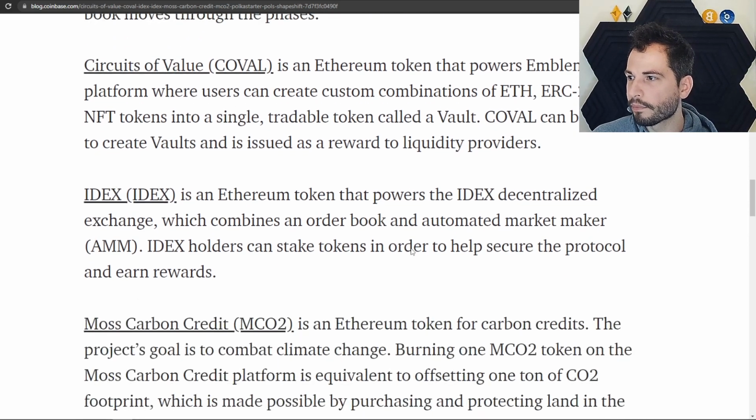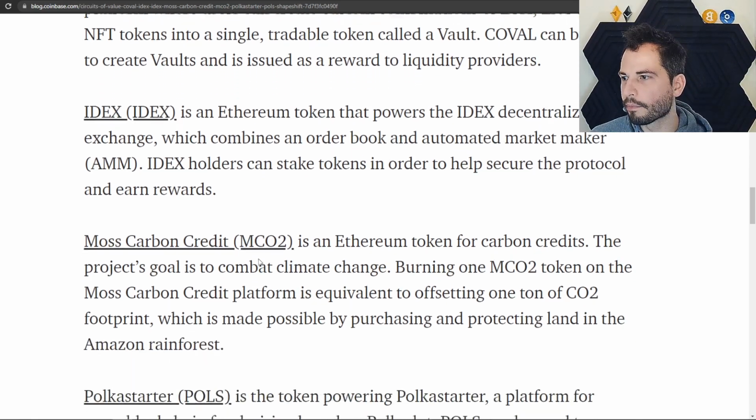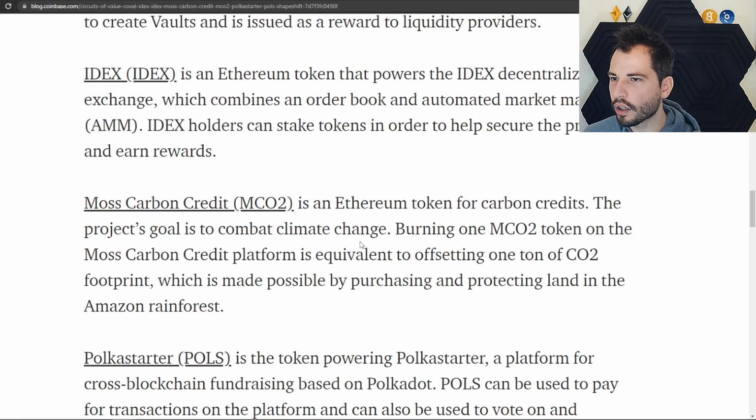IDX is an Ethereum token that powers the IDX decentralized exchange, which combines an order book and automated market maker, AMM. Guys, basically kind of like Uniswap. That's why Uni's on there. SushiSwap, not really surprising. Moss Carbon Credit is an Ethereum token for carbon credits.